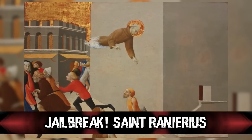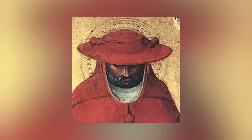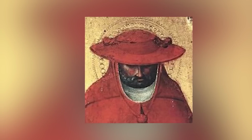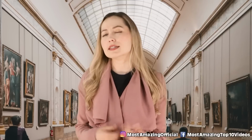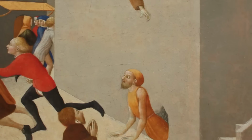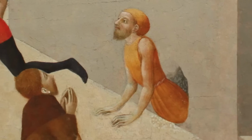Jailbreak, Saint Ranierius, painted by famous medieval artist Il Sassetta, who was alive between 1392 to 1450. There is much speculation over whether this painting is scary or not, and I just have to say, heck yes it is. Just look at it. On the left side you see a bunch of people running away, which we can only assume by the title are people from jail escaping.